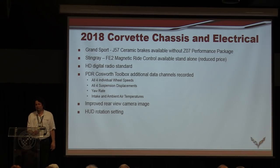Also, we've improved the rear view camera. It's a better resolution, much improved. And the head-up display, this is kind of an interesting one. Most people will never use this feature, but some people do. Do you want the head-up display to line up to the world? Do you want it to line up to the hood? We have people debating that. So if you feel it's a little bit off, you can now rotate it and make it however you like it.